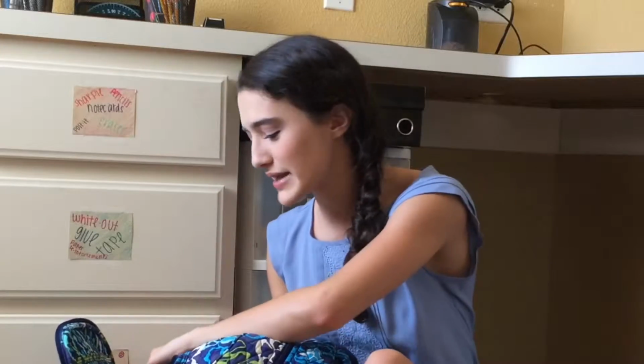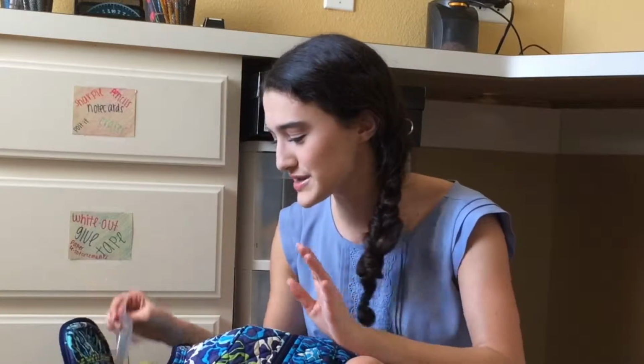And then I also have some wax. So just little stuff like that is really good if you have braces. So don't forget your braces essential stuff.